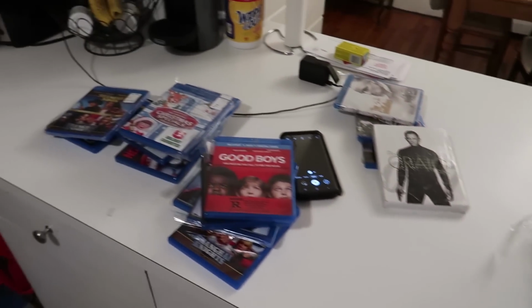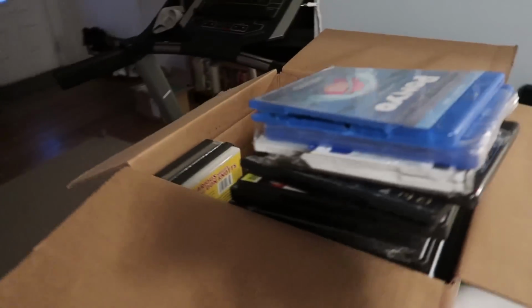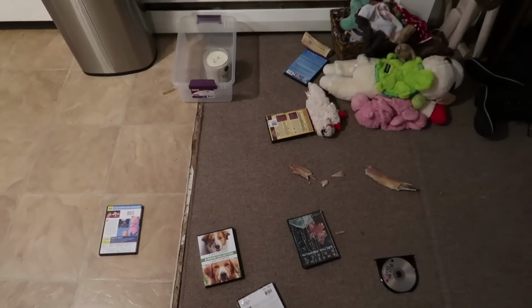Pretty sweet on the Blu-ray category, I'm happy there. Let's take a closer look at some of the DVDs that we still have left. I'll pull all this out. Hopefully I don't drop it, but whatever.